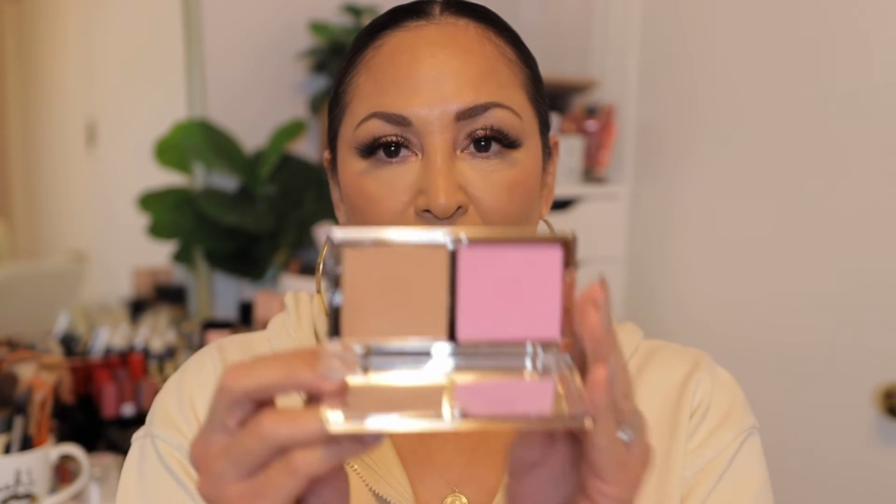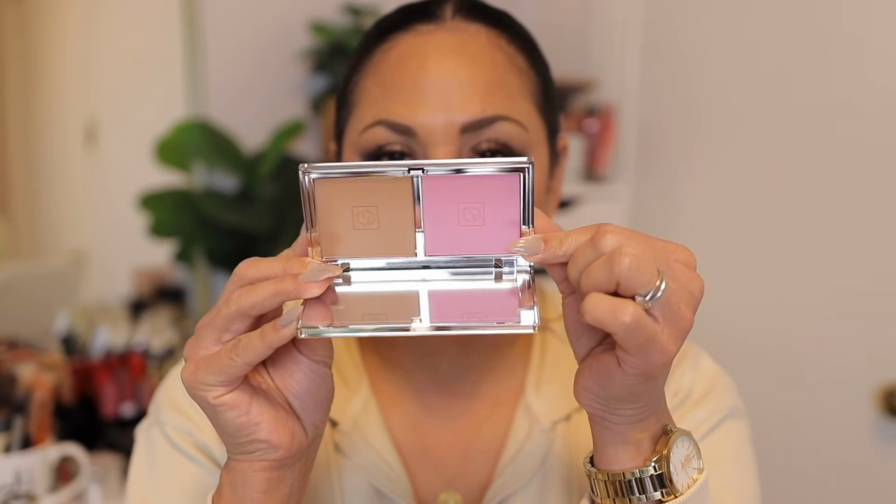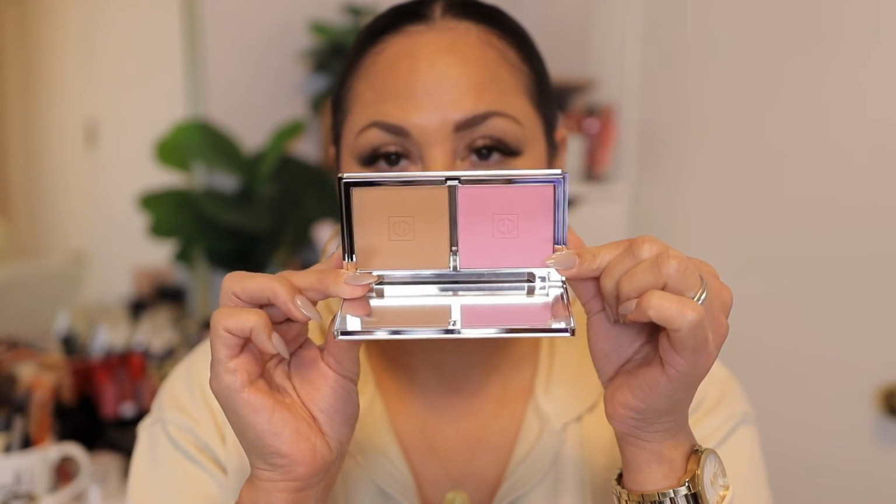This one is so stinking pretty. It comes with a blush and a bronzer, but the bronzer looks like it may be too light for me, but the blush is what got me. So this is what it looks like. It has that very bright pink bubblegum color blush, and then it has, of course, the bronzer, which, like I said, is going to be too light for me, but it might be good just to go over a cream bronzer. I don't know. I'm going to try it out, but I loved the blush.